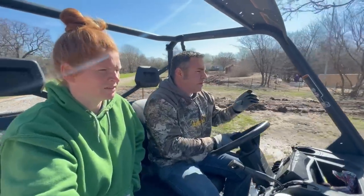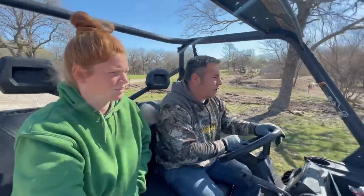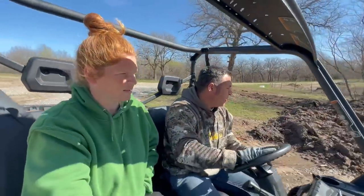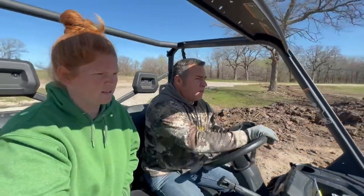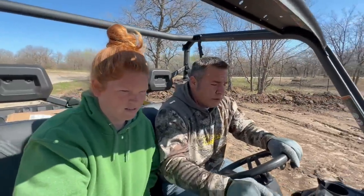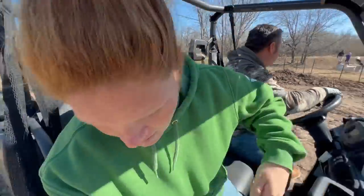I'll say, going through here, cleaning this off here with the water drainage, I think that worked out pretty well. I don't want to stroll over there if it's still dirty, but we're going to go over here and let them out real quick.